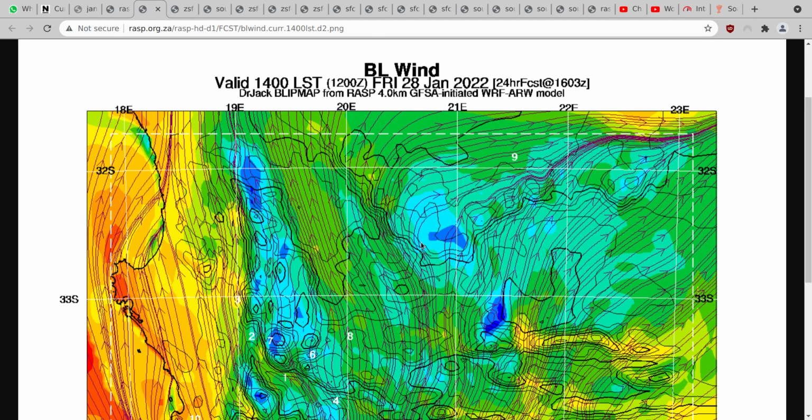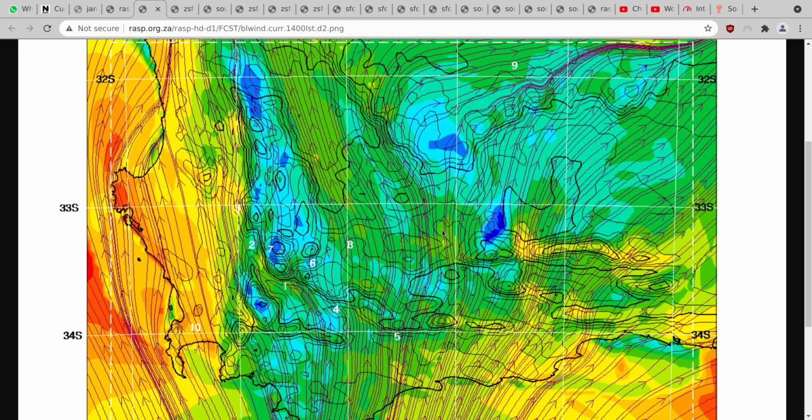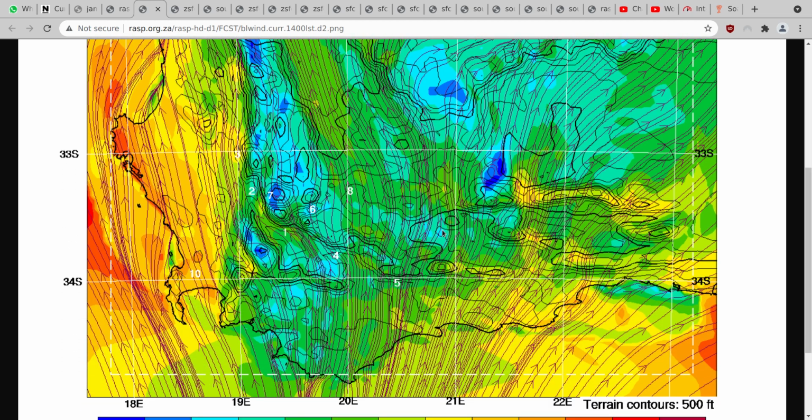We'll start off with the boundary layer wind at 2 o'clock. And this is the low resolution big picture chart. We can see we've got a southerly flow, southerly onto the eastern ridges, southeasterly through the Breede River Valley into the Tulbagh Valley, and then a little bit parallel to the ridge at Porterville, and again onto the ridges at Renosterhoek, and slightly onto the ridge at Cederberg.